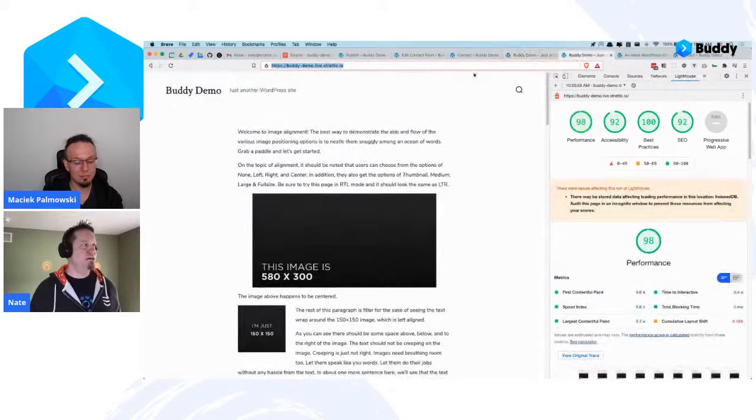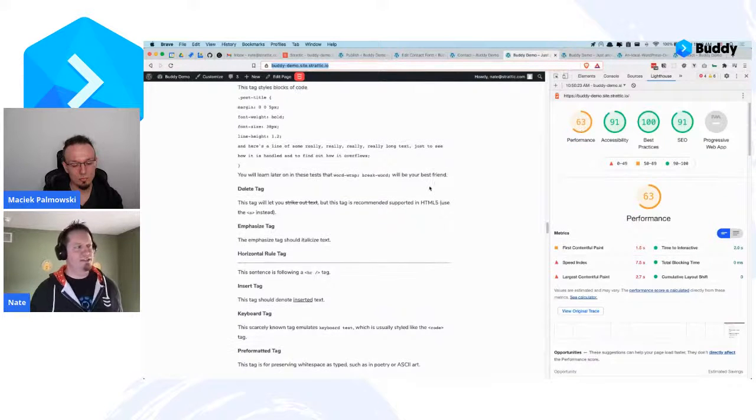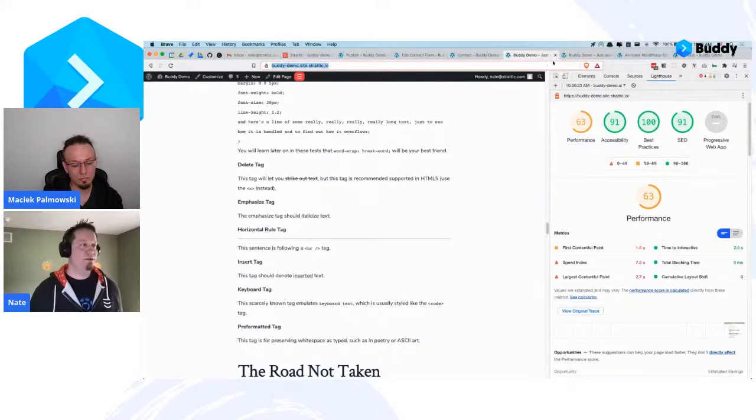But once we published to live and ran the same test, you can see that the URL here is the .live. So we have a Buddy demo .live. The Lighthouse scores are a lot better. You have a 63 here, and this is just a page with a lot of text on it and some images. So it's getting a 63 performance here.